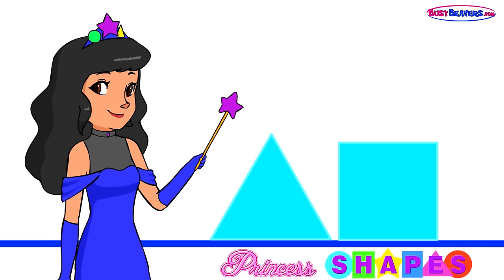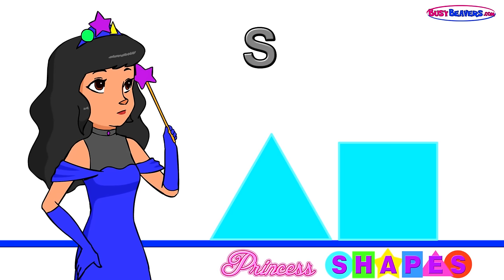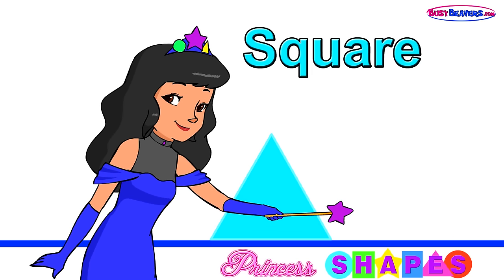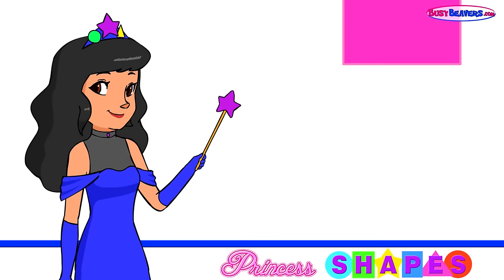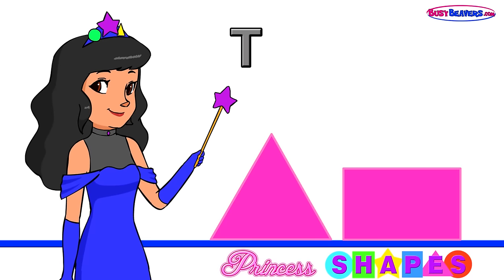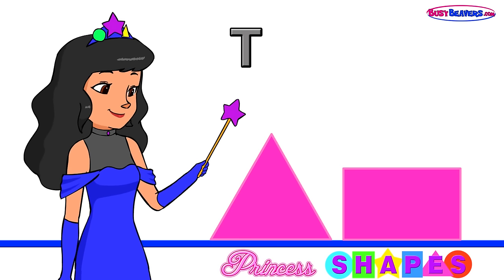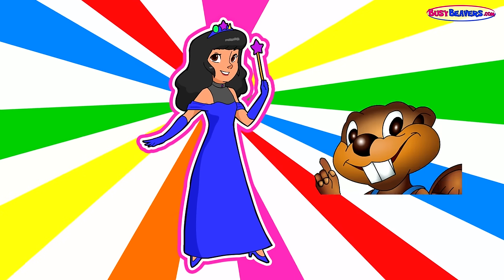This shape starts with the letter S. S. S. Square. Right. This shape starts with the letter T. T. T. T. Triangle. Right.